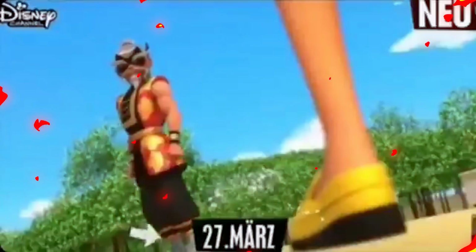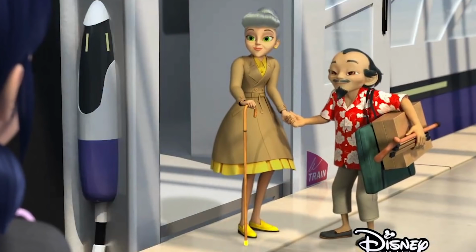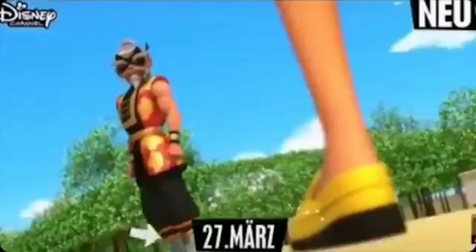Now this next shot from this clip, we actually see Master Fu, or I guess Monster Fu or Furious Fu. And then we see this person, we only see their leg, but their shoe is enough to give them away, and it is Marianne. Technically we don't know if this Furious Fu guy is actually Master Fu, but it most likely is, let's be real here.